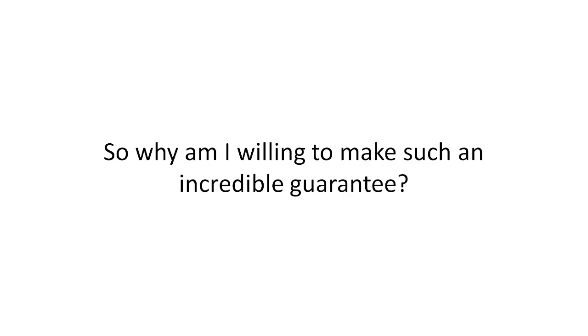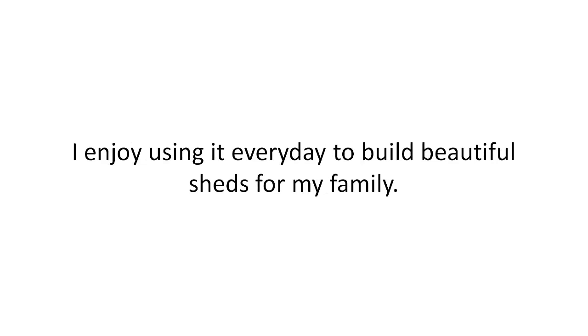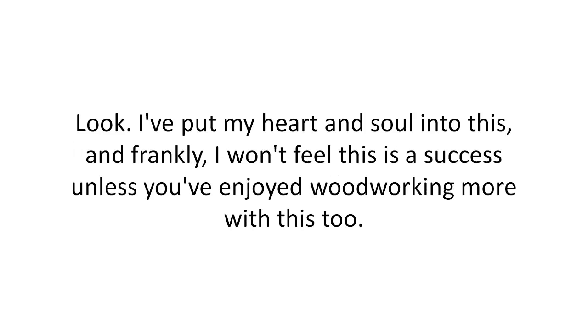Sounds more than fair, right? So why am I willing to make such an incredible guarantee? Simple. I know this material forward and backward. I enjoy using it every day to build beautiful sheds for my family. Look, I've put my heart and soul into this, and frankly, I won't feel this is a success unless you've enjoyed woodworking more with this too. And I mean that sincerely.